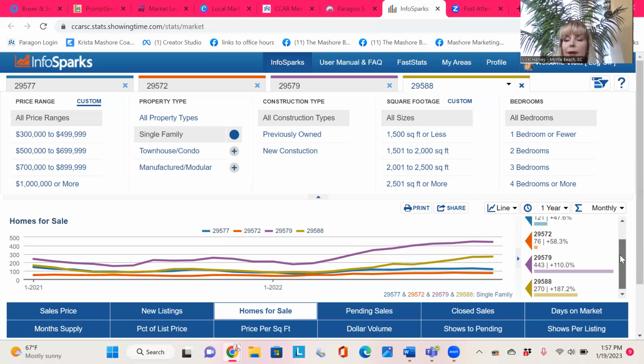So that being said, it is because our market isn't as crazy, things are not flying off the shelf, so we have more inventory in those areas, and actually in all areas, but some of the closer to the beach, not so much. Those don't seem to flip or change hands as often.